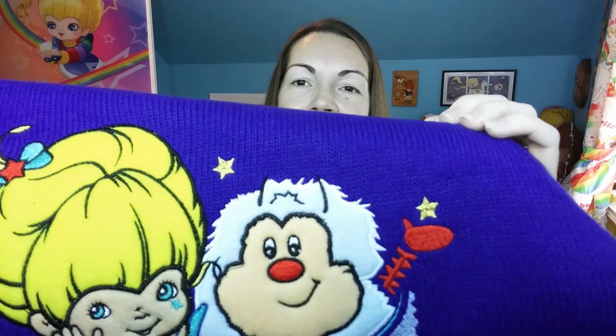Although I did just notice that Twink's antennae don't seem to be there. You see them start on his head and then you see the stars, but there's actually nothing else to his antennae. So again, that might just be mine. I would need to look online to see if the picture looks that way. I'm not sure. I didn't notice it until it's right here in my hand and I'm like, oh, where's his antennae? So if you know someone who does embroidery, they could add his antennae on if you really cared. I don't think anybody would notice except for crazy Rainbow Brite fans like myself. So it's not that big of a deal.